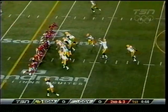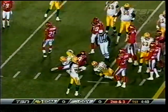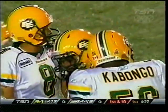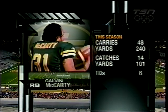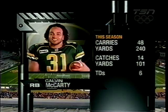7 for McCarty. It's 2nd and 3. And right back to Calvin McCarty, and a first down on the ground as he plows inside the 30. Yeah, this is the difference maker that Calvin McCarty can be, and we saw his early success early in the year and how Edmonton was a better offense when he was part of it, simply because he gave you a different look. There's his numbers, and they're modest when you consider he's been out for quite a bit of the season.